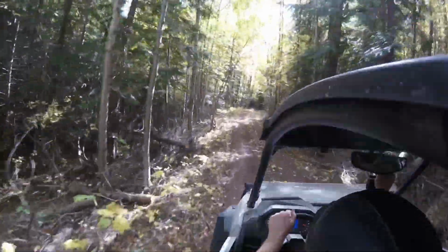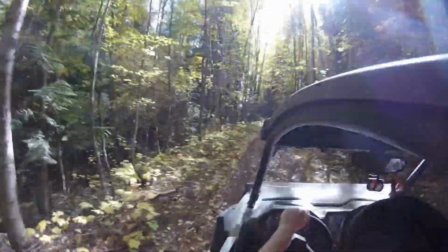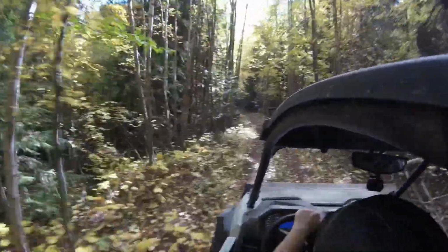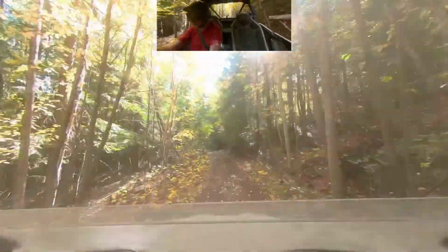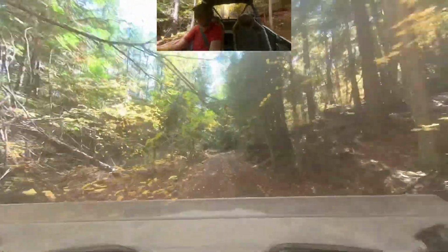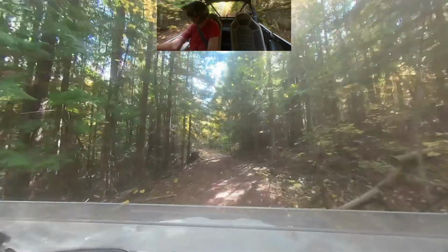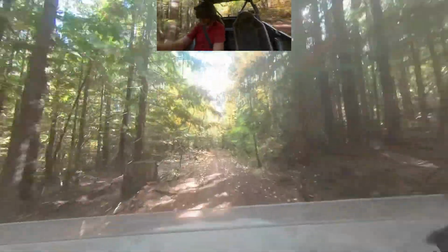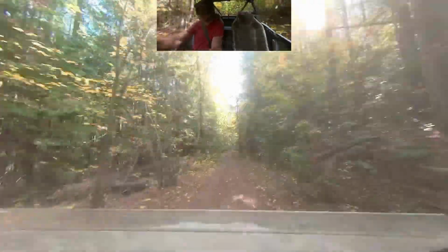So once again, I'm mixing up the views with the GoPro hanging off the side of the machine like that. And this is a pretty cool, smooth looking view because the camera makes the machine nice and stationary. This view from the Insta360, these are kind of my favorite views because you see the machine bouncing around, you can see the trail left and right, up and down. Especially when I'm going downhill and I look left to right in a little bit, those shots look really good.